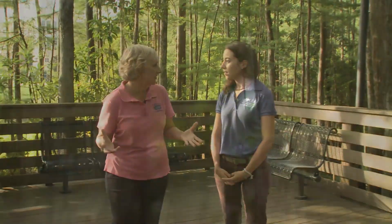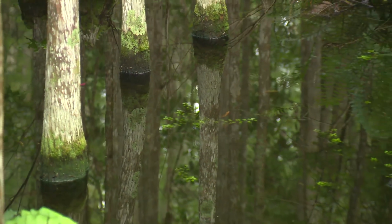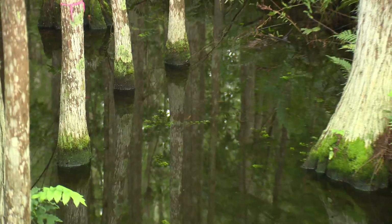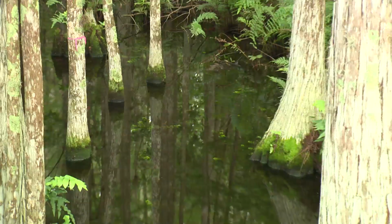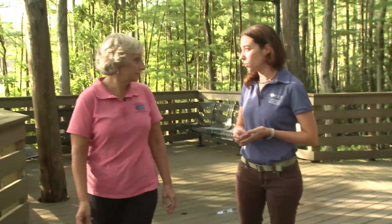And why is this area important besides being the center of campus? This is a special ecosystem, isn't it? It's a really special ecosystem. Cypress strands historically, obviously, were in Florida, and they filtered a lot of our water and served as stormwater abatement prior to the extensive urban development that's happened in these areas. They still serve those important features.